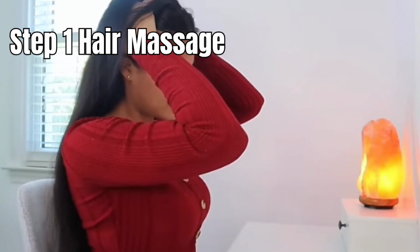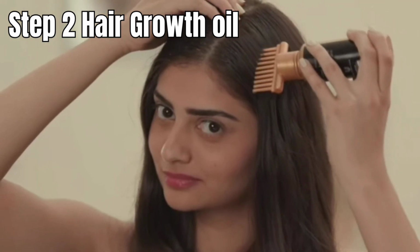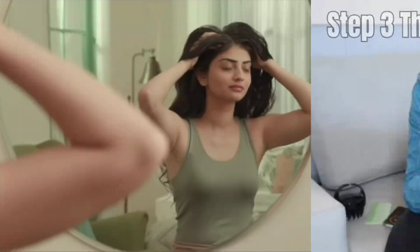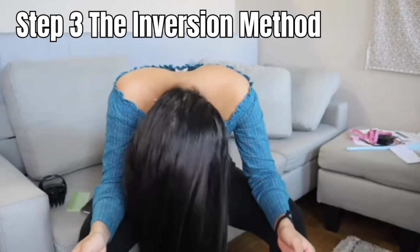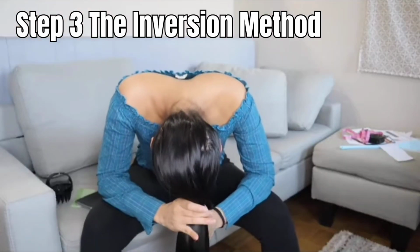Now, let's add the magic touch, castor and rosemary oil. These two oils are powerful for hair growth, making your strands stronger and healthier. For an extra boost, flip your head upside down while massaging. This brings more blood to your scalp and helps speed up hair growth.